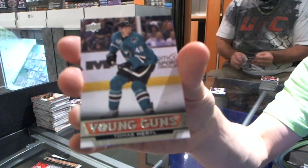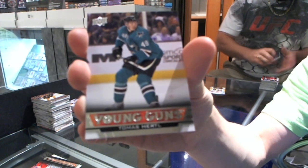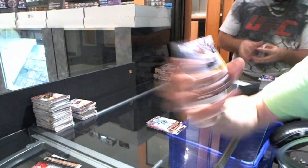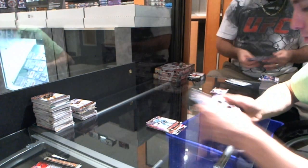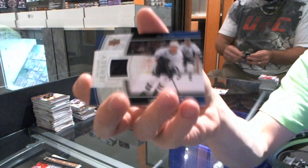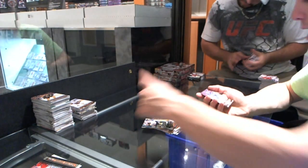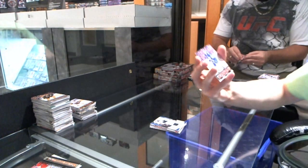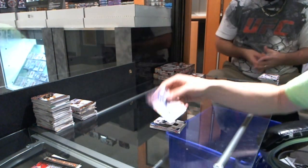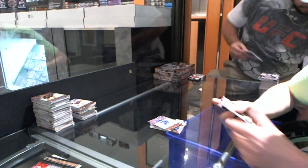Young Guns for the San Jose Sharks. Teenage Mutant Ninja Hertl. Tomas Hertl. Young Guns for the San Jose Sharks. MVP for the Boston Bruins, Zdeno Chara. Upper Deck game jersey for the Washington Capitals, Jaromir Jagr. Young Guns for the Toronto Maple Leafs, Morgan Rielly. So you gotta get another stupid box. MVP for the Dallas Stars, Cory Lettinen.